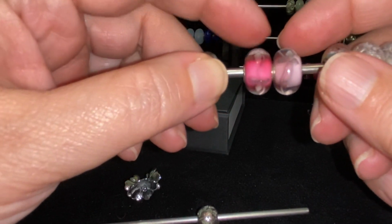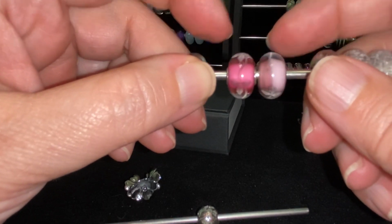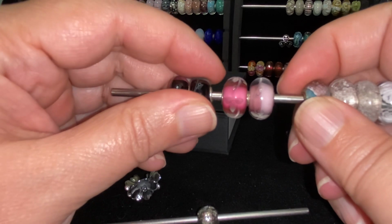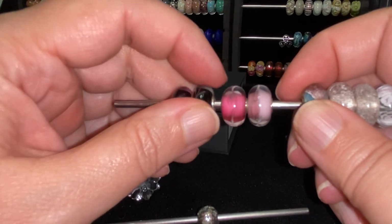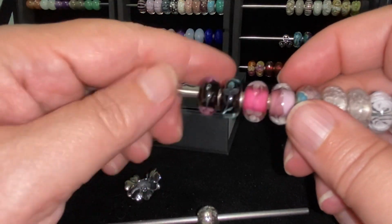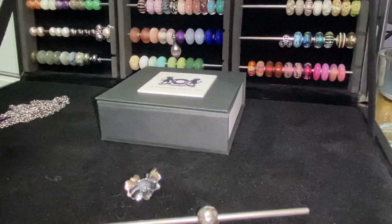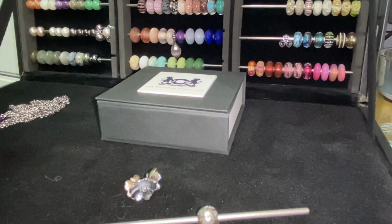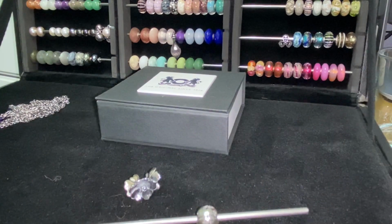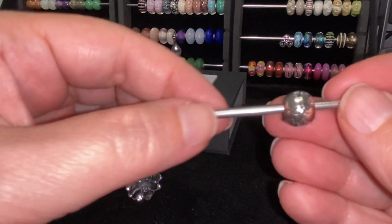Like I got the raspberry bush and the plum tree, but they also had a part green, part blue one, an all green one, and I want to say a yellow or amber colored one. There was a total of 6 different beads released. And so all of us Trollbeads collectors, there's usually a Trollbead released on Trollbeads Day that all of us love.